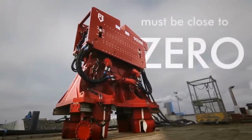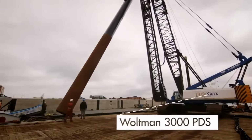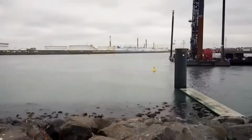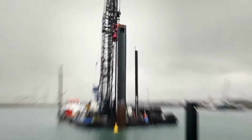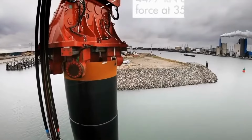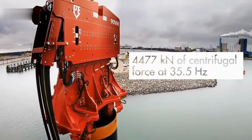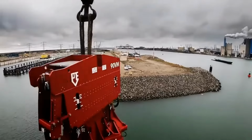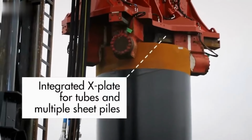The DCC090VM is acclaimed as the world's largest vibratory hammer, featuring advanced variable moment technology that can be adjusted close to zero. This cutting-edge feature minimizes the impact on surrounding structures, making it ideal for urban and sensitive environments where reducing disturbance is crucial. The 90VM's powerful performance and advanced technology enable deep penetration in various soil types, significantly boosting efficiency and productivity in large-scale construction projects.